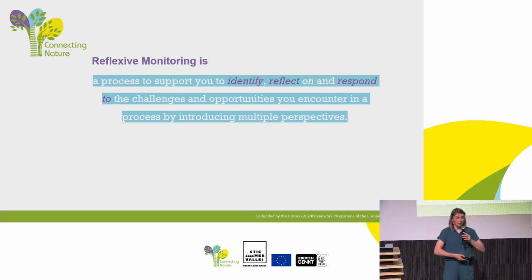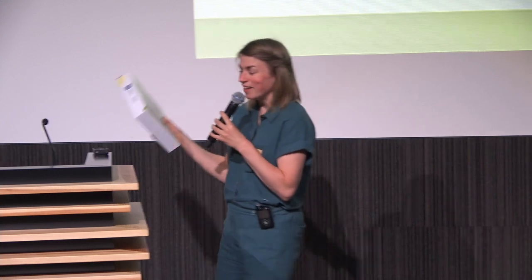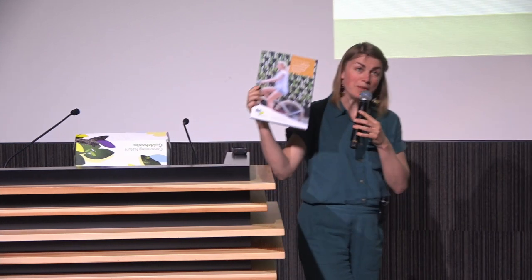We've made a guidebook on it, and at the door there is a great package filled with, I think, 7 guidebooks that were all produced in the Connecting Nature project. So I will really encourage you all to take this with you. I hope you have some space left in your luggage. One of them is the Reflexive Monitoring Guidebook. This one.